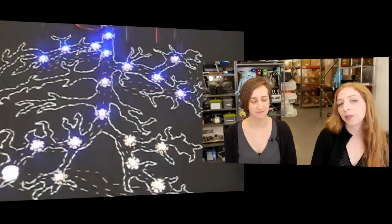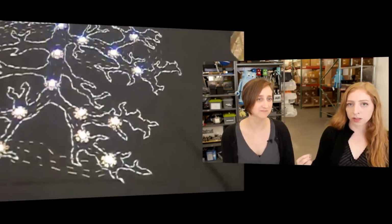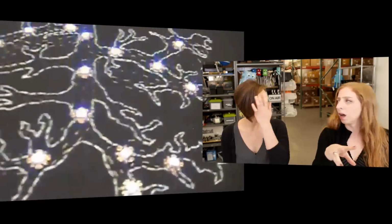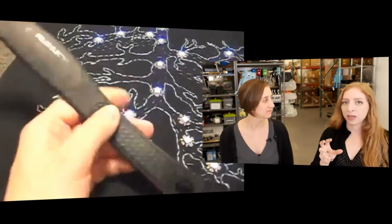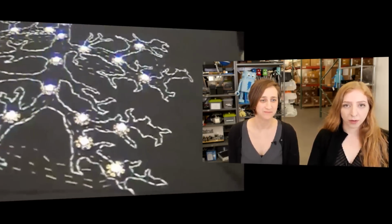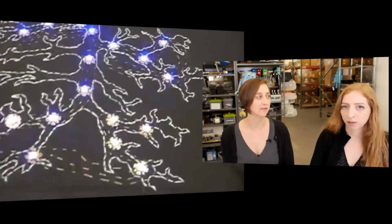It uses a Flora and the Polar heart rate sensor. That's like the chest band with the wireless receiver that's attached to the Flora, and these NeoPixels and this beautiful kind of lung design that flashes with the beat of your heart. That's super cool. Yeah, totally. We have a Flora Polar heart rate tutorial on the Adafruit Learning System if you want to try to make one yourself.